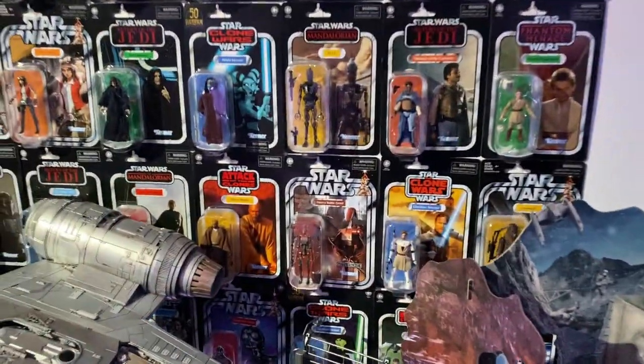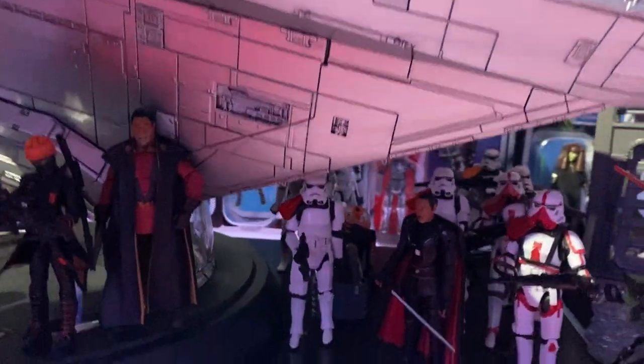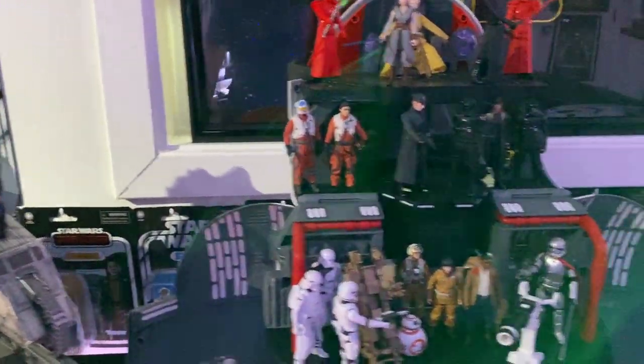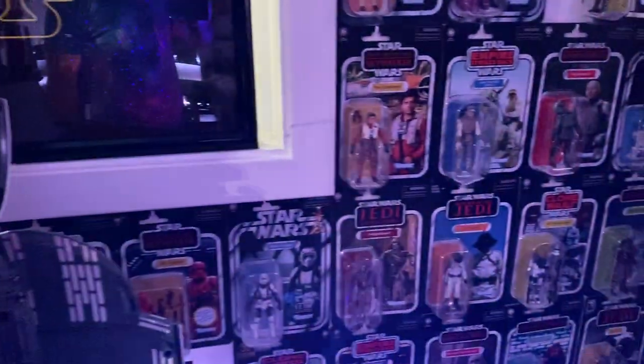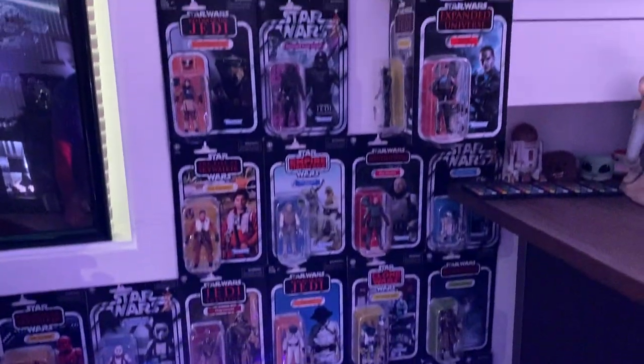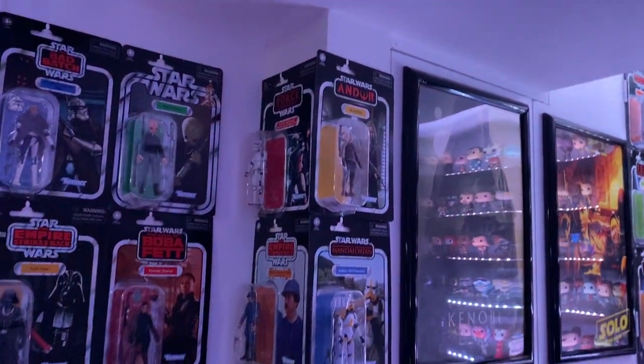And they're even down there too, kind of behind that. And I just love the backdrop behind these figures. I mean, they're 3 3/4 all the way through behind there. Just very complete looking. But they're all the way through. And then by the bar, wherever I can fit them, they're fit. Haven't run out of space yet.